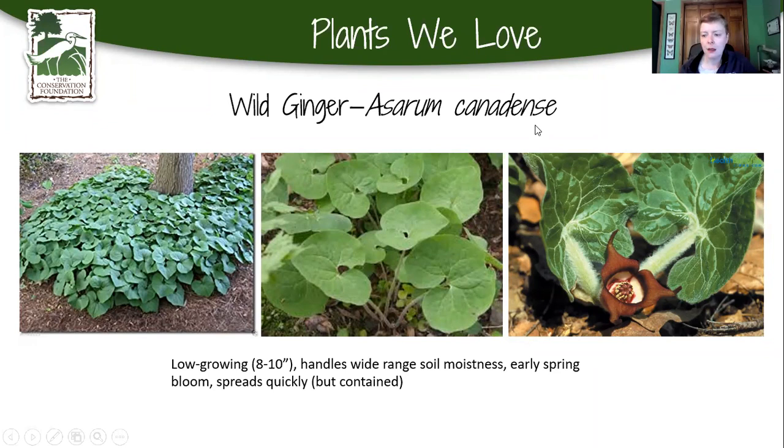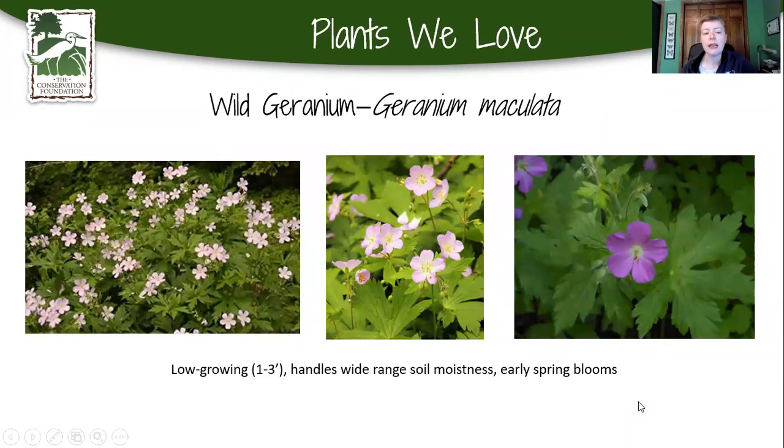All right, next. Wild geranium, Geranium maculatum. This is a great, great native plant too. It gets a little bushy, so it's another one that will take up a little bit of space, grows anywhere from 1 to 3 feet. It's got to be pretty happy to get up to 3 feet. Normally it stays a little bit smaller than that, but it can also handle a wide range of soil moistness. So if you've got a little bit drier site or a little bit wetter site, that's fine. It'll be happy. Another one that blooms early in the spring.